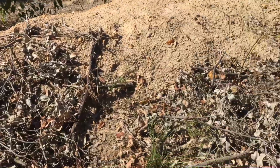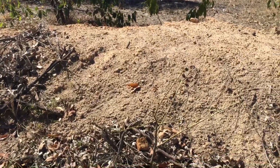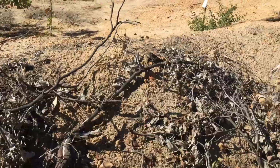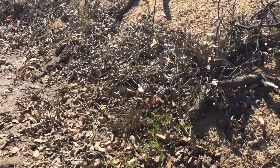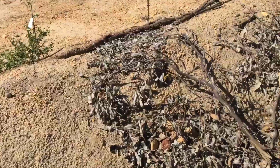Might be feeding the kangaroos a bit now, because we're getting quite long into winter. Again, the Tipuana tipu. There's quite a nice leaf litter building up, which we can use for mulch once the rains come through.